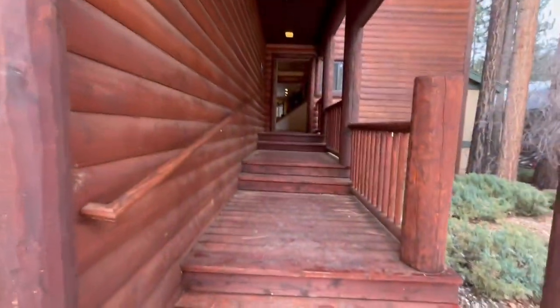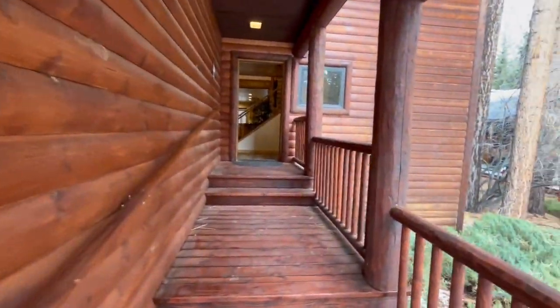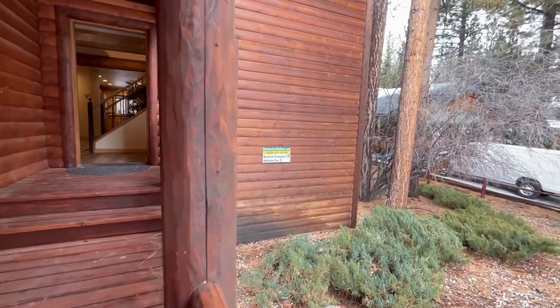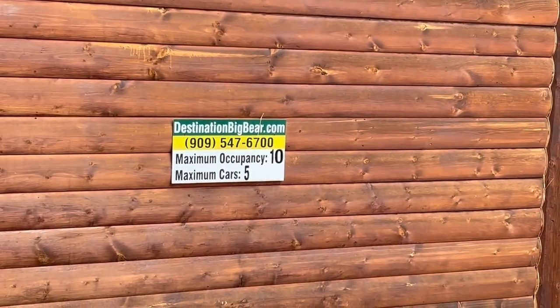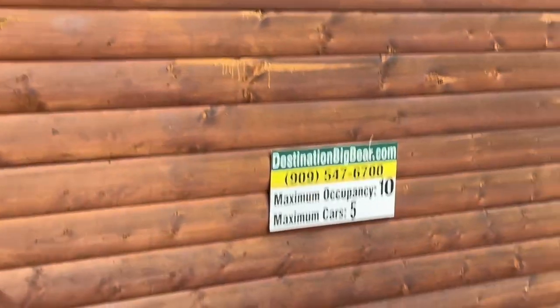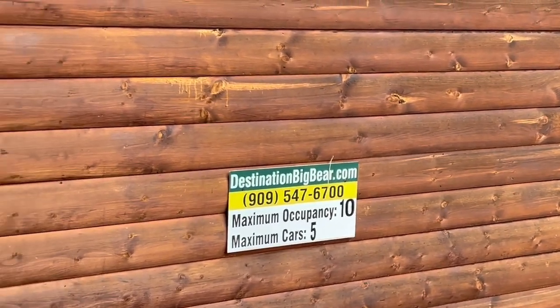So we are today looking at a 4-bedroom, 4.5 bath. Here's their rental occupancy sign too. Maximum occupancy 10, which is 2 per bedroom plus 2. And then you've also got 5 cars.